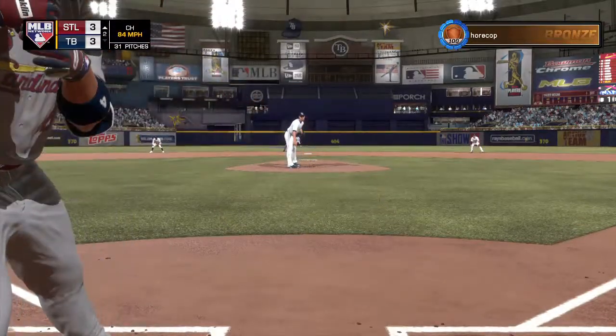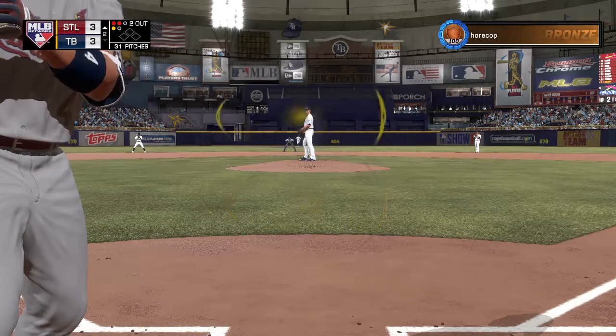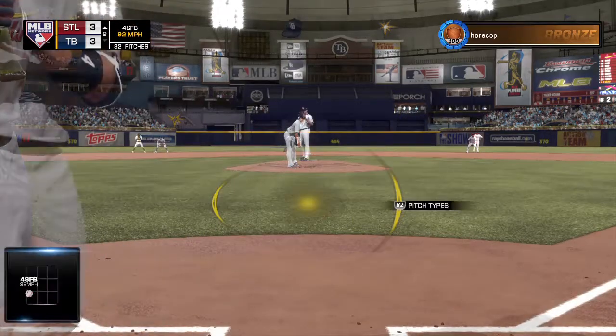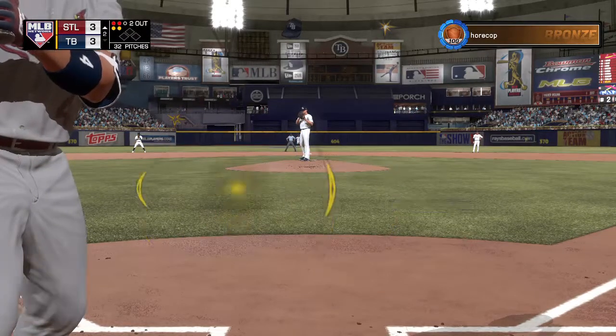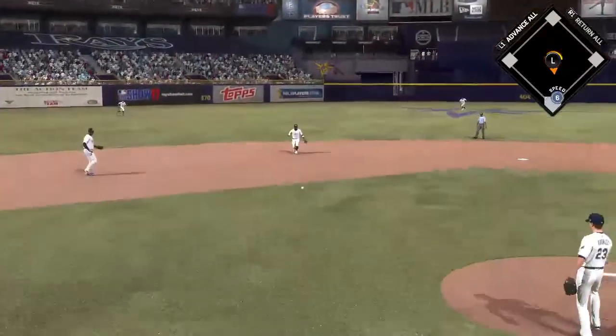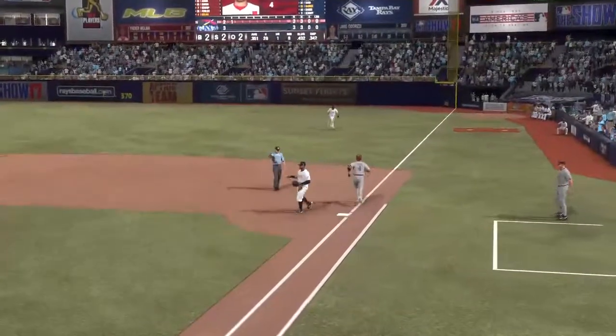Checks his swing here, but he does so in time. Ready to deal. Here's the 2-1. That's a strike. Looking at strike 2, a fastball that catches the inside corner. Into the windup. Here comes the 2-2 pitch. Curveball hit on the ground to shortstop. Throw on to first gets him, and the side is retired.